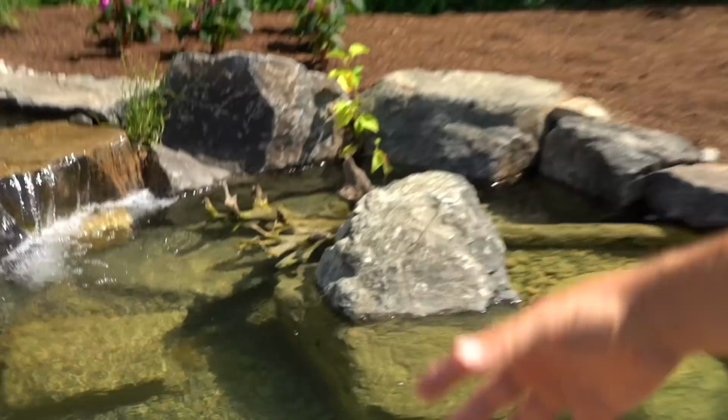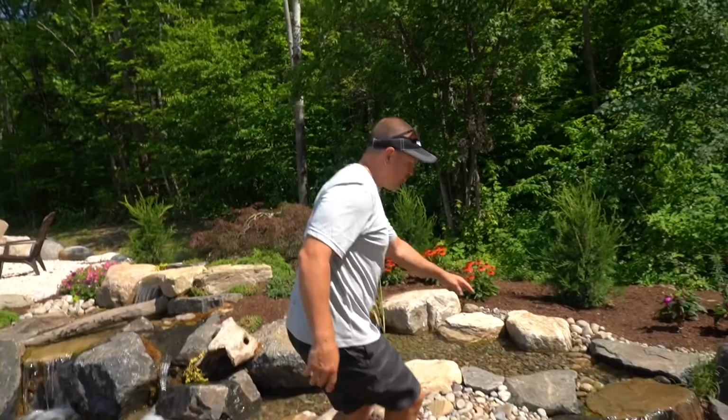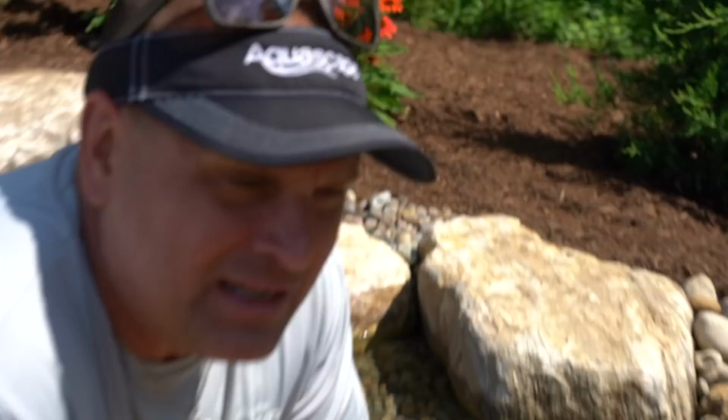You turn it here, you put it there, you turn it there, all of a sudden it looks like it. The only thing that's missing is a turtle laying on it. This stone right here, just breaking up with the water behind it. It's the artwork. Look at this little trickle of this rock, the water coming down. Look at that. That's art. There's no ifs, ands, or buts about it.